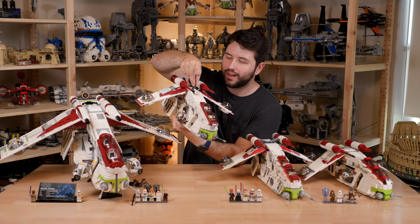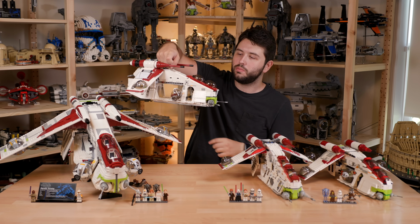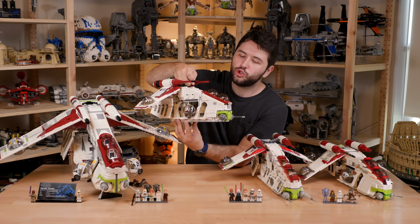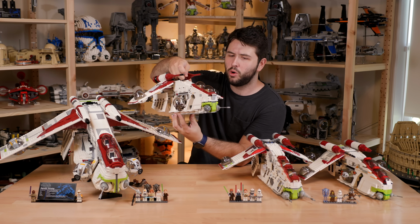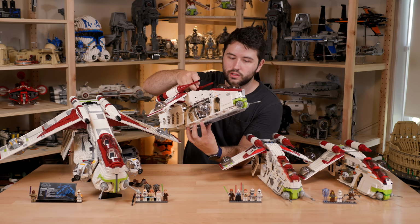It looks a little weird that it's a dark gray Technic piece right here, but it works so well, and it just made flying the gunship so balanced. It's perfectly balanced like all things should be, and it felt so much fun playing with this set, and it's been part of the reason why I have enjoyed this set, and it has been almost my number one spot for many years as my favorite LEGO Star Wars set of all time.